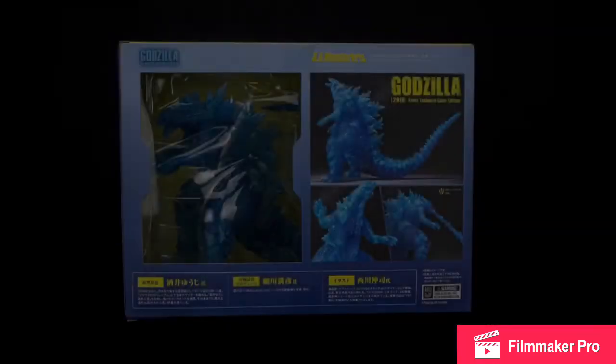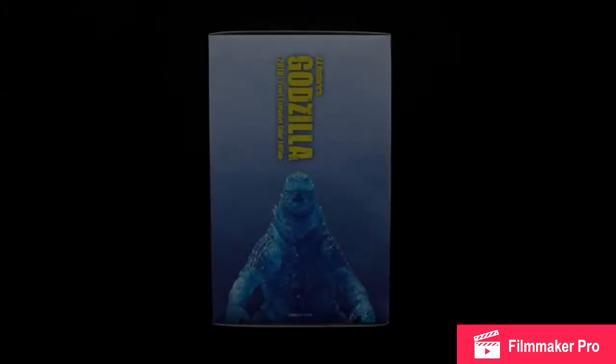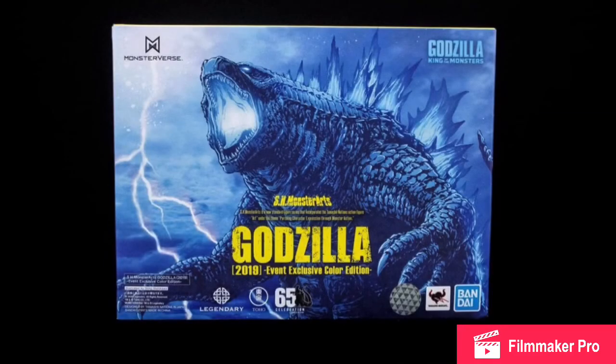Alright, next we have a few new images of the Essex Monsters Godzilla 2019 event exclusive colored version. The pre-orders are now open for the figure, if you didn't know already. So if you want to buy this figure, I'd recommend trying to look for it. I don't know for sure where it would be. I think it's like Bandai Premium website.